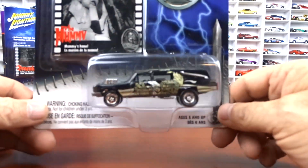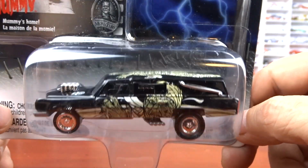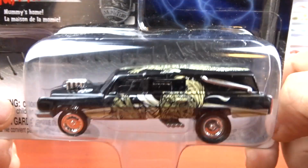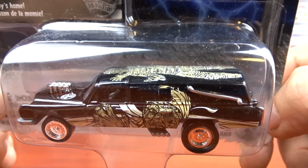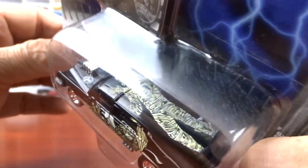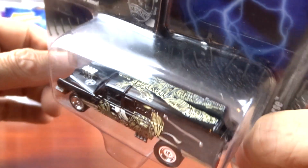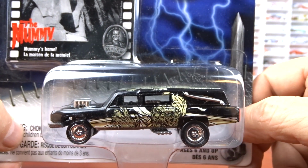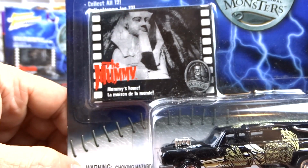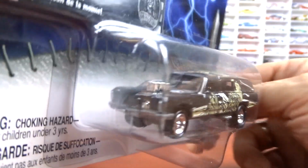And I did get another one. And this is Hauling Hearse. And this one here's got an extra engine in the back, as well as the one in the front. I don't know if you can see the one in the back or not, but yeah, it's there, and it's got a mummy on the side and a mummy on the roof there. Pretty cool. These are from a movie, I guess. Right there's a movie. So there's the car.